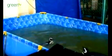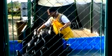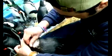After they're clean, the big goal is to get them to eat on their own, gain weight, and swim a lot, because swimming is whenever they're going to get back their waterproofing. So whenever they're waterproof and they have good body condition, they approve blood criteria, then they're going to be able to go.